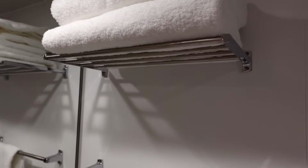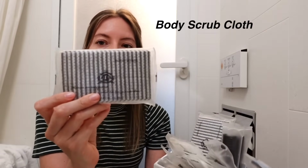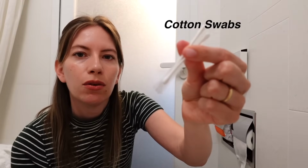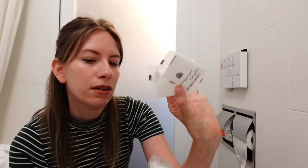So I haven't even looked at this yet, but I thought we could do a little tour and see what is in here. So first up, we have 2 body towels. There we go. I guess these are for scrubbing in the shower. 2 combs, they fold out. So if you forgot to pack your comb, you'll still be able to brush your hair. 2 razors, double blade, 2 hair ties, some Q-tips, 2 cotton pads for removing your makeup at the end of the day, 2 shower caps in case you don't want to get your hair wet. It's not a hair washing day.